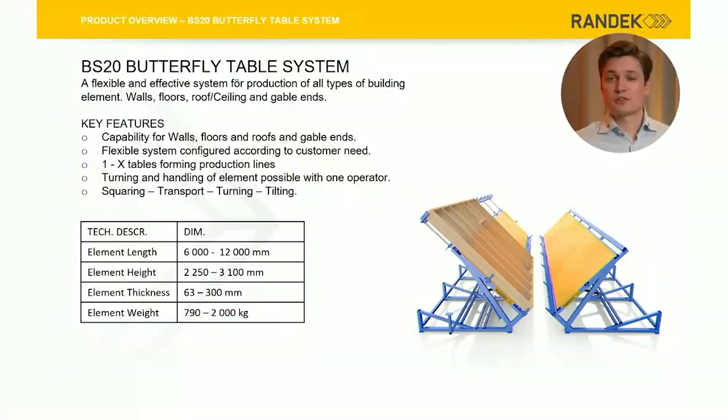For wall panels, building elements, floor, ceilings, roofs, gable ends, we have our butterfly system, BS20 tables. It's also a very flexible system. It is a tool for producing a high quality product in the end, very effectively. And it's a focus on getting equipment on site very fast as well for our customers doing the job.